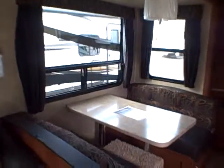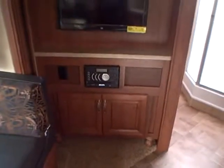It's got the dinette booth, which of course folds down into a bed as well if you need additional sleeping space. Forward is the entertainment center, where we've got an AM, FM, CD, DVD and a flat screen TV with lots of room for all of your electronic components and media.